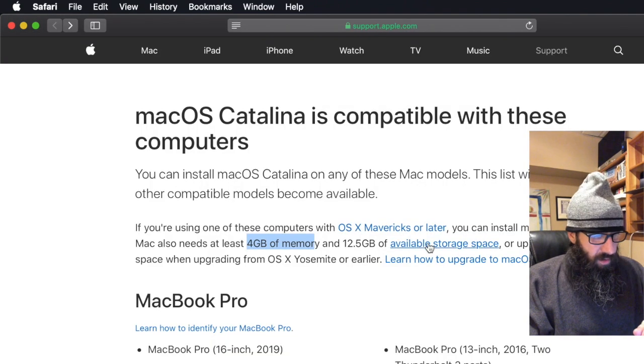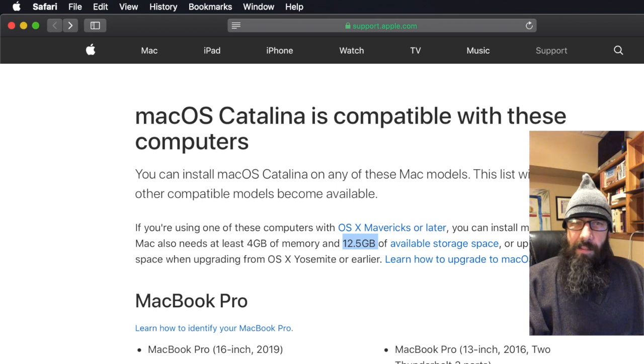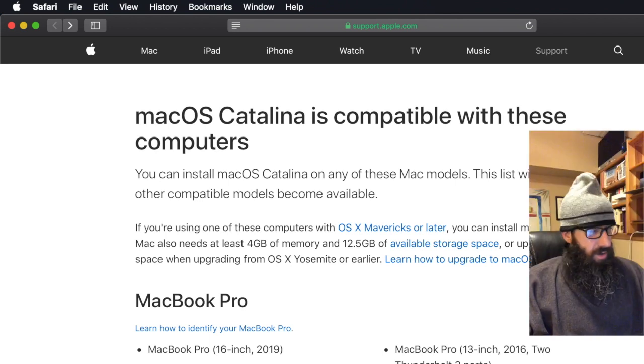And if I go back to what is required on Apple's compatibility system requirements website, it looks like I need at least 12.5 gigs of space for this device. If I had a device that was upgrading from Yosemite or earlier, I'd need 18.5 gigs, but I'm way past Yosemite, and if you're sitting on Yosemite, you are so ready to be hacked. Upgrade, get off it, wipe it.